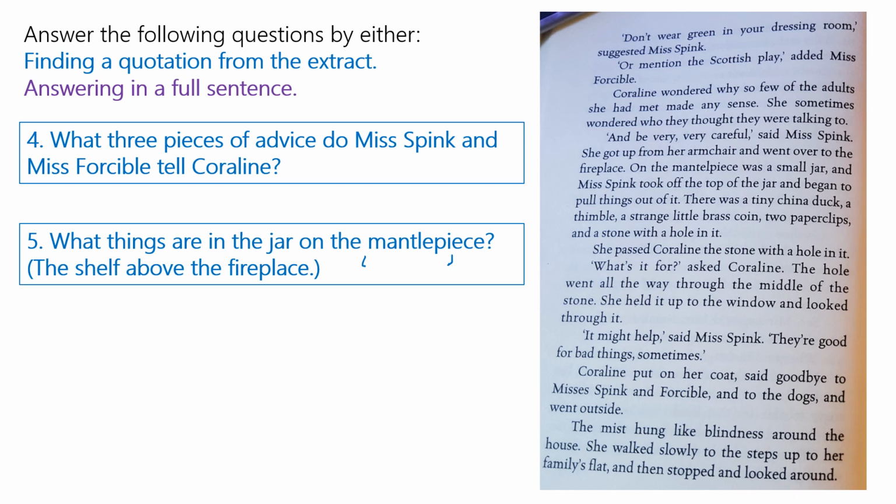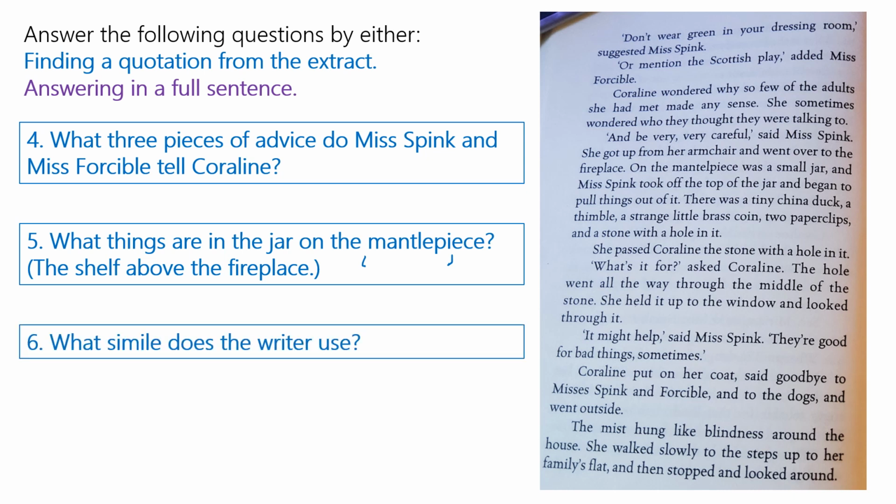There's 4 questions on this page. Okay, 7 questions in total. Question number 6. Oh, we've done similes and metaphors last lesson.